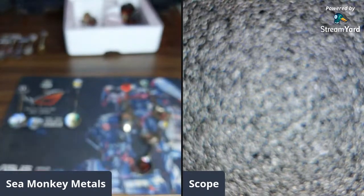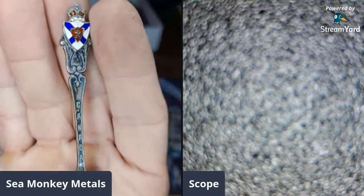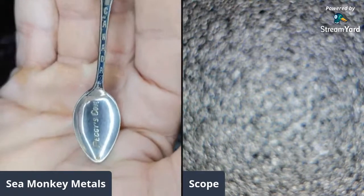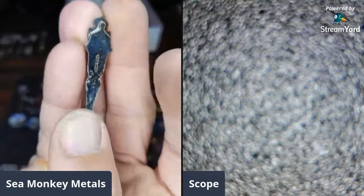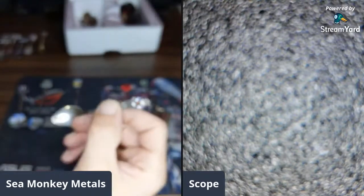Let's go with this dinky little Canadian guy here. What do we got? Peggy's Cove, it says on the bowl. Sterling. Little Canadian spoon there. Says Peggy's Cove in the bowl. It says Sterling on the back here. Pretty cool.